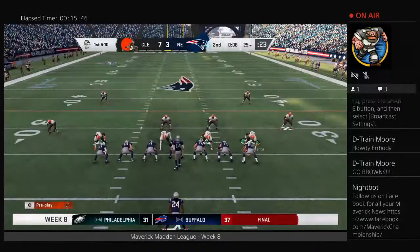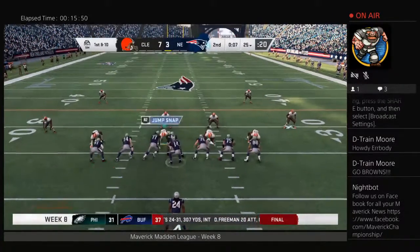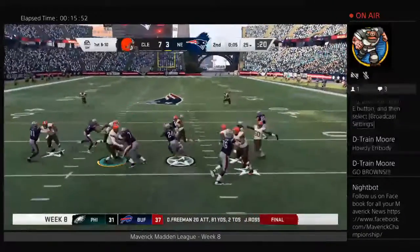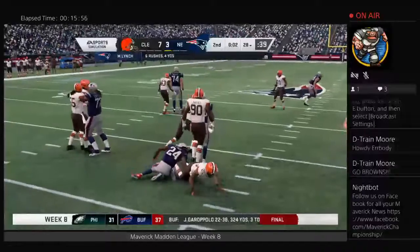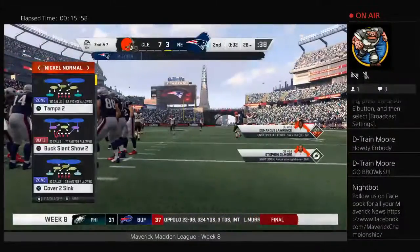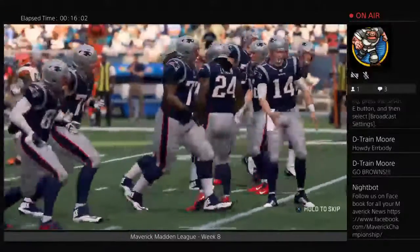The Pats at the line, ready to go. And from this spot in the field with the clock where it's at, you think we're just going to see a knee and that's it? And I think in this situation, that's the proper play. But we do know there's some risk takers out there that may want to take one more shot before the clock runs out. So we've reached halftime here.